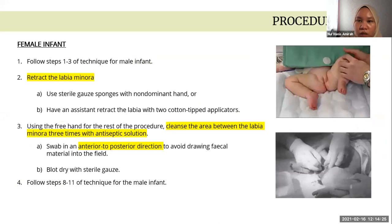In female infants, it is quite the same. Follow steps 1-3 of the technique for male infants, and then retract the labia minora to visualize the urethra further. To retract it, use a sterile gauze sponge with the non-dominant hand, or have an assistant. Retract the labia with two cotton tip applicators.